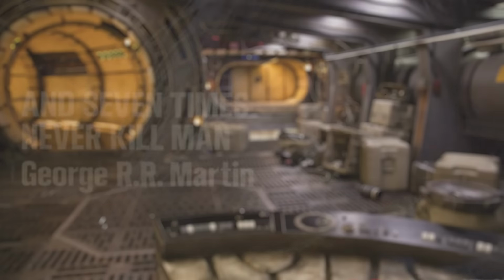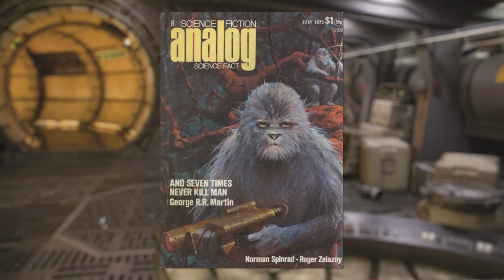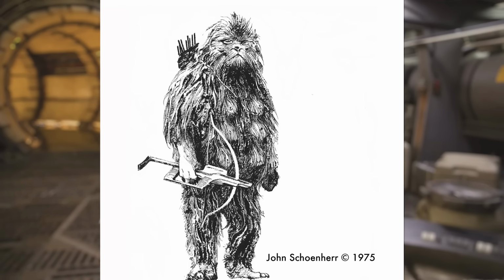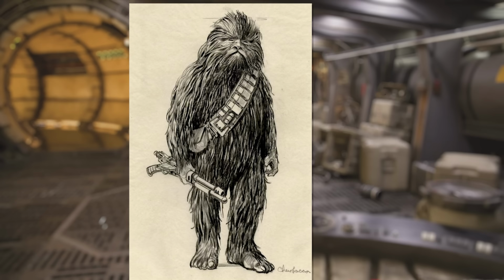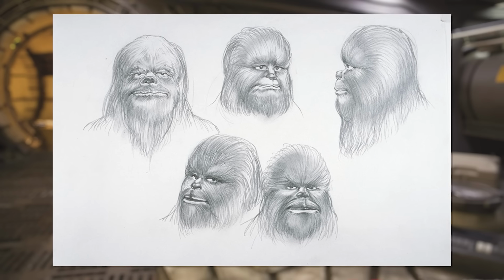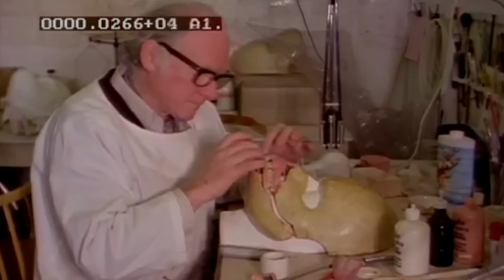That is, until George Lucas came across a short story by George R.R. Martin in a science fiction magazine in 1975. This story featured a group of furry, forest-dwelling creatures called Janshi, and Lucas gave the magazine's illustrations of the creatures to McQuarrie to serve as the new direction to take Chewie's design. That design would then be further refined by Stuart Freeborn, who adapted it into a wearable costume that would fit the lanky frame of actor Peter Mayhew.